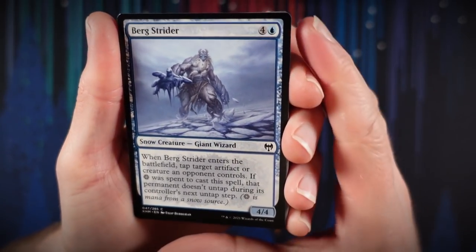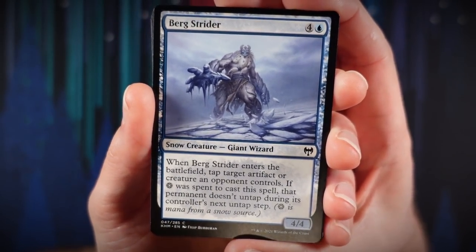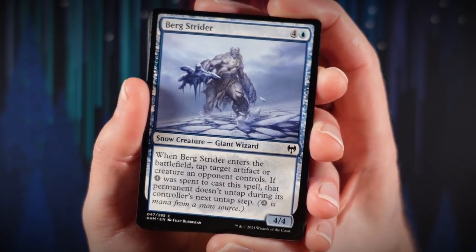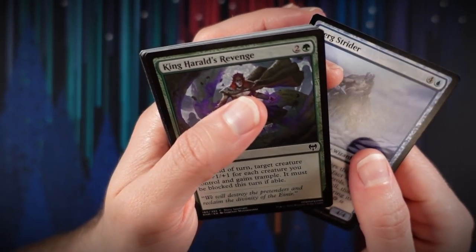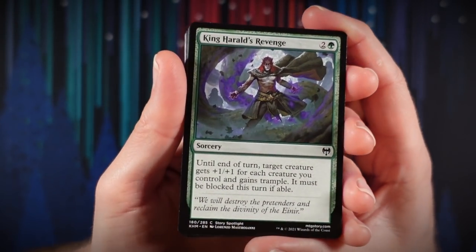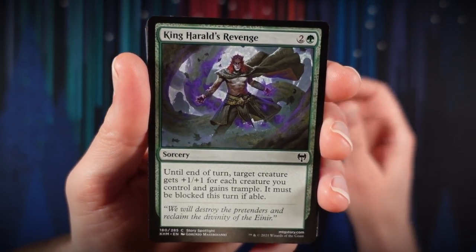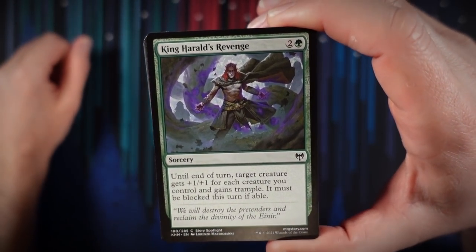That's a 4/4. That could be somewhat useful. It seems a little expensive for what it is, but I don't know how common snow-covered lands are, or whatever the snow mechanic is. I don't know how easy it is to get mana from a snow source. Maybe there are no snow-covered lands, I'm just guessing.